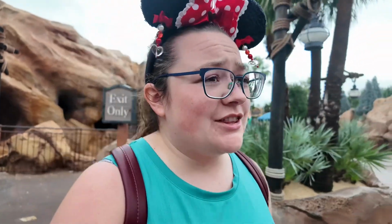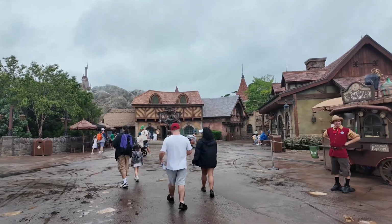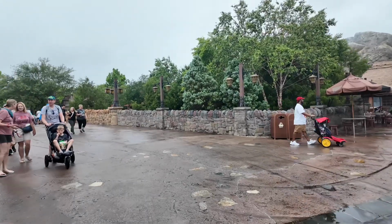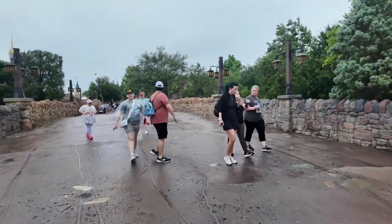Haunted Mansion still shows a walk-on, so we're gonna run over there into Liberty Square real quick to go ride that. The rain has stopped, like I said, so I'm guessing any resort guests who are waiting are gonna be here soon, so we gotta go. These cloudy, rainy day vibes are really nice. Not too hot or anything. It did stop raining earlier than it was supposed to, like I said, so we'll see if it comes back at all.